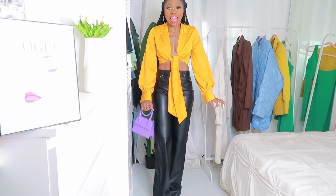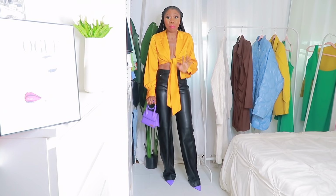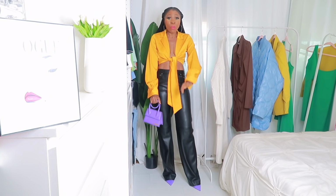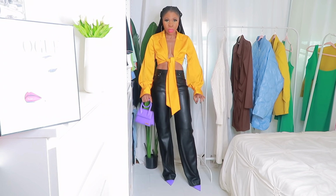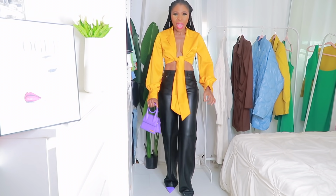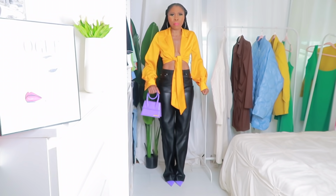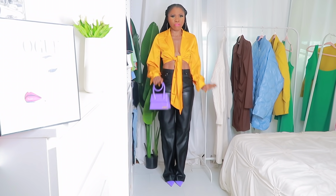Guys, get this. I think I'm gonna get this top in blue as well. I am in love with the fabric, the material, satin and polyester all together. I picked mine in a size US 4 and I love this size on my body. It just allowed me to tie this to perfection.